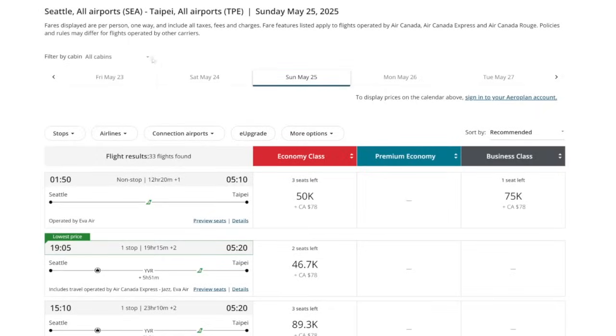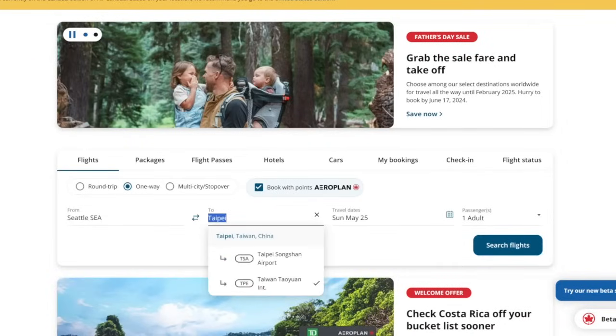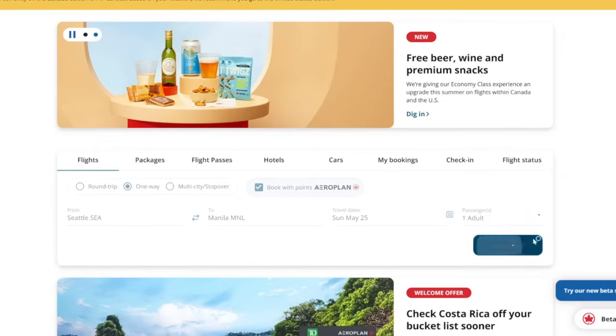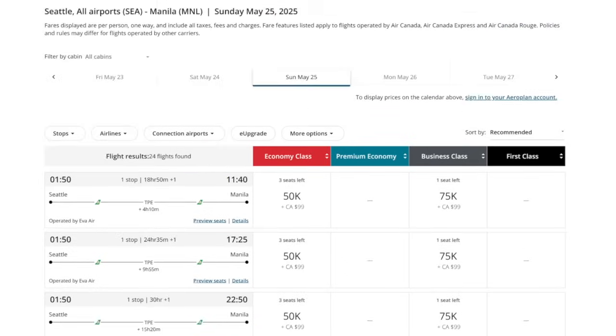Let's check. Back to the Air Canada homepage, instead of Seattle to Taipei on May 25th, let's go all the way to Manila. Click Search Flights, and let's see what we've got. And here we actually have a few different options where you can go from Seattle through Taipei into Manila. Each of these is only 75,000 points plus $99 in taxes and fees.